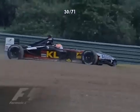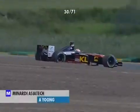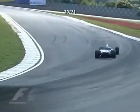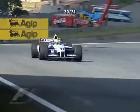Oh, off goes Alex Yoong. And where's that around the track? It's down at turn 4. He's gone wide, and I think he's managed to get back on again, actually. Well, we'll keep an eye on that one. Alex has had one or two spins, it has to be said.